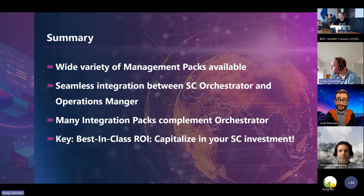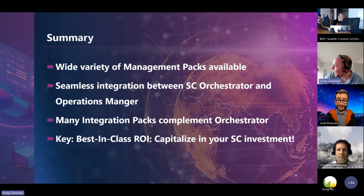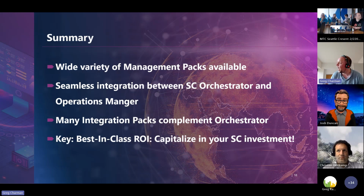We've got multiple integrations that support connectivity in Orchestrator. All the ones you've seen in Orchestrator, I can do in Azure Automation. So it's the same solution, cloud-hosted or on-prem, whichever is your current environment, or as Christian has mentioned, we can guide you and support you through any hybrid monitoring scenarios so that you can use the best-in-class monitoring and automation to give you that return on investment, capitalize on your System Center capabilities, and save yourself time and effort with doing everything manually.